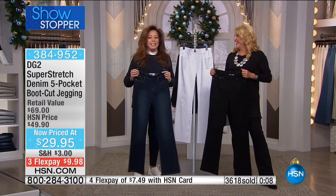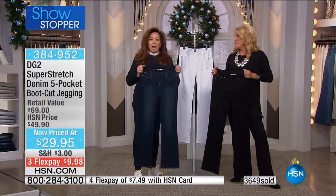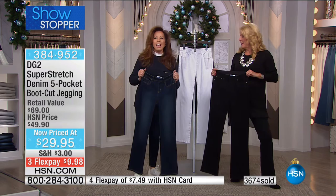Whatever your criteria is, whatever is at the top of your must-have list when it comes to a garment, whether it's comfort, style, practicality, or endurance, whether it's all packed into these jeans. Yes. That is the philosophy of DG2. By the way, we marry it all together.